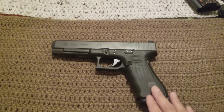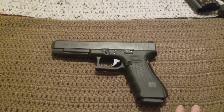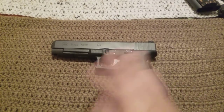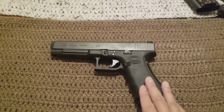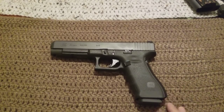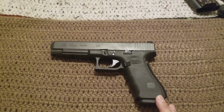But I used to have a 17, and then I went and got a Glock 23 with the conversion barrel, so basically that was like a 19. I was Glockless for a while. I went ahead and started to think, I need to get another one. It was for work and just all around shooting and doing all that stuff.